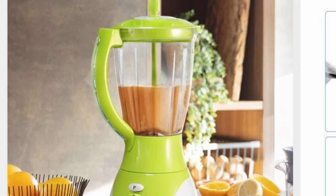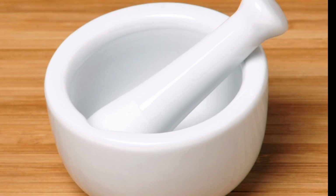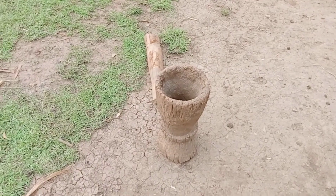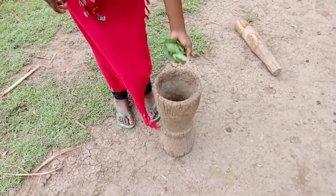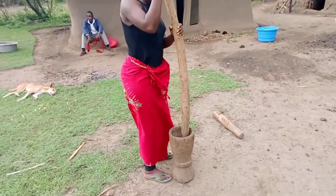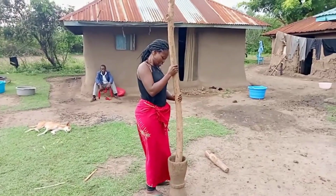So we start with the mortars or blenders, and these are used to ground things or to blend things that are mostly used in the kitchen. Here in the village, this is what we use, and this is also just a mortar like any other one, but ours is made of wood, and we use it to pound things like medicine.